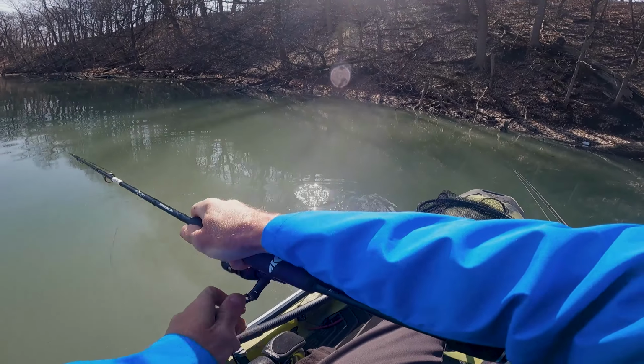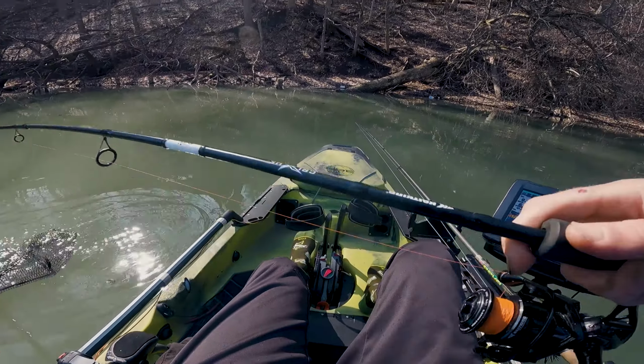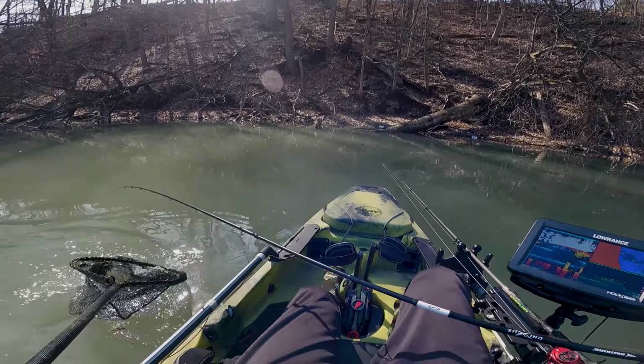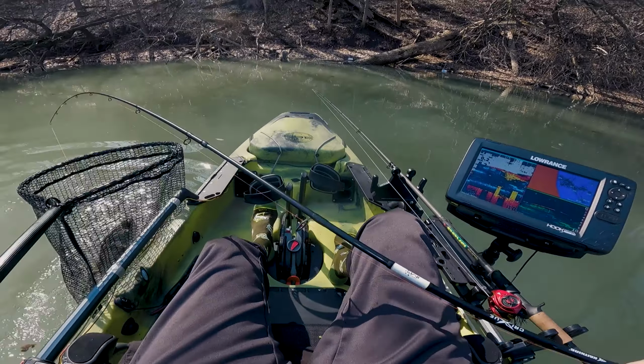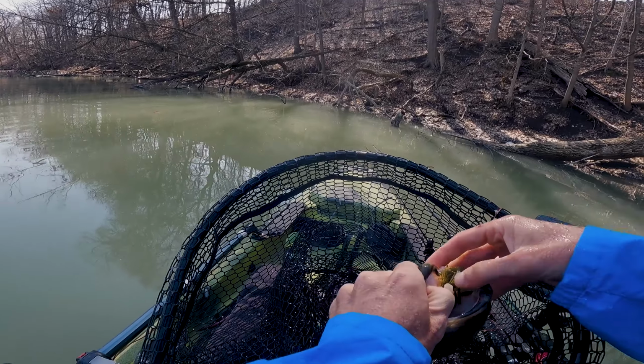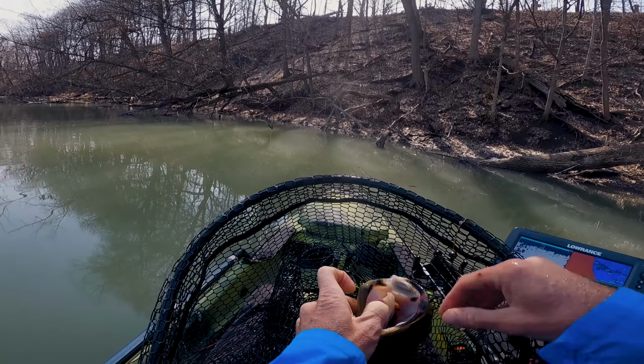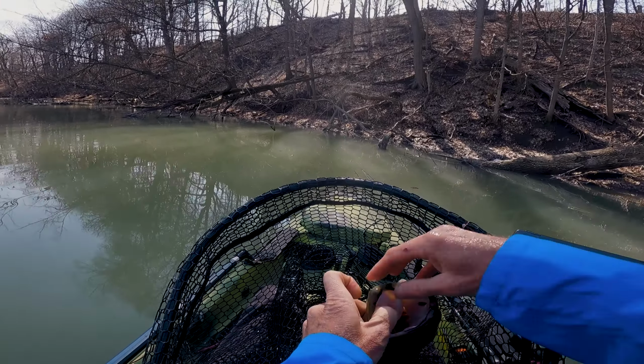That's gotta be a good one. Boy, that thing hit. That is a good one. Okay. That's a good size bass right there. Ooh, he was not well hooked. I mean, he was hooked, but not as well as I'd like.